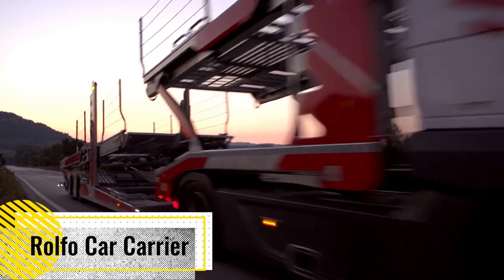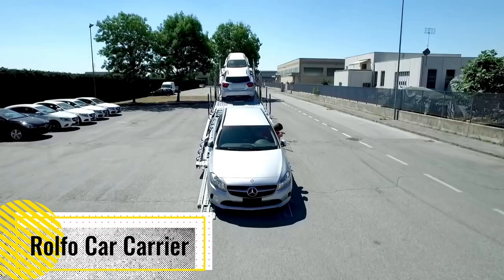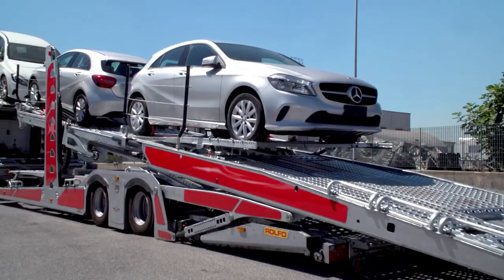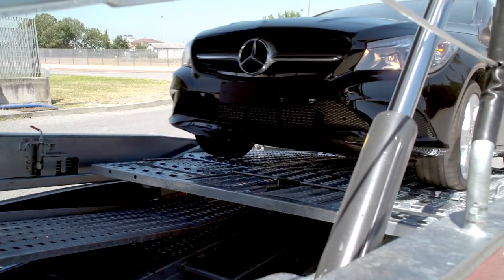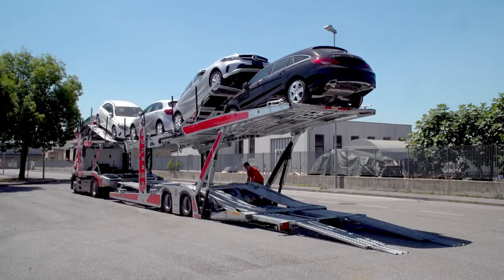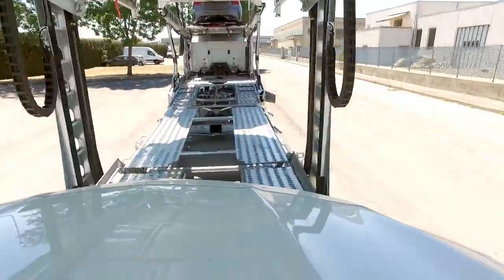Number three, Rolfo Car Carrier. This is a modern car carrier that could carry up to 9 medium-sized cars. If you want to carry bigger cars, it's going to surpass the weight limit, so you can't. And that is why this trailer is perfect, especially for Europe.